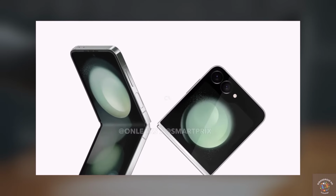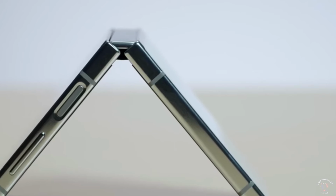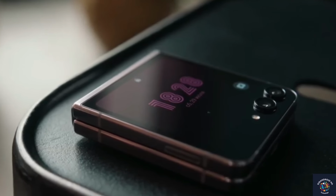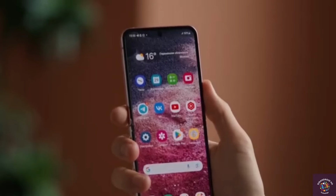As for the updated Z Flip, it could see an increase in the size of its outer display and an upgrade to a 50-megapixel main camera. These enhancements suggest Samsung's commitment to pushing the boundaries of foldable smartphone technology while improving user experience and functionality.